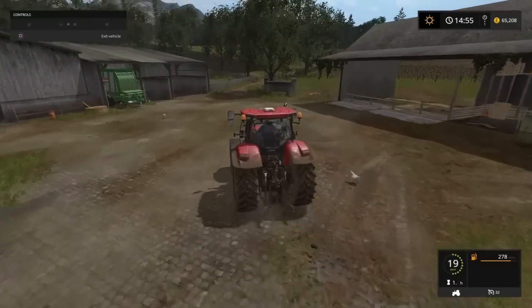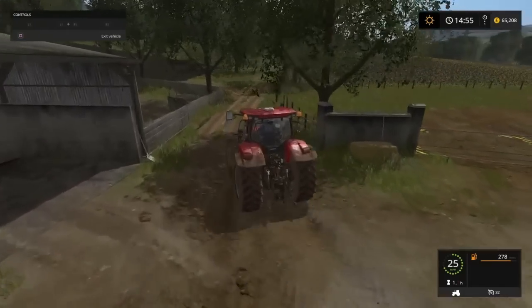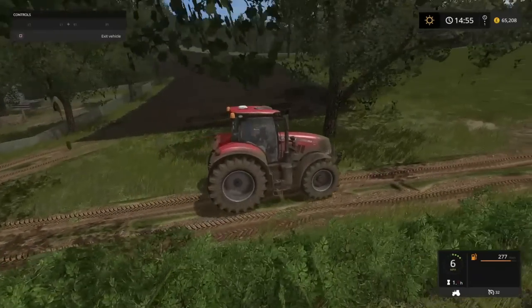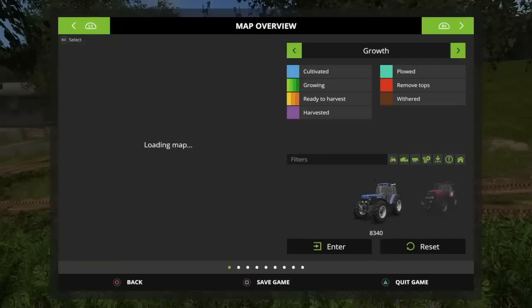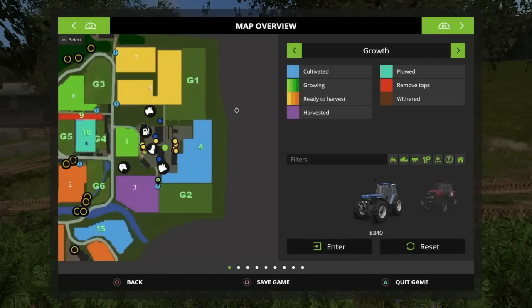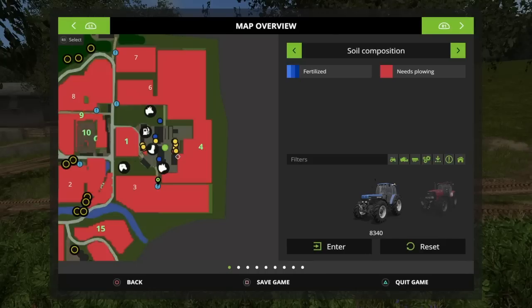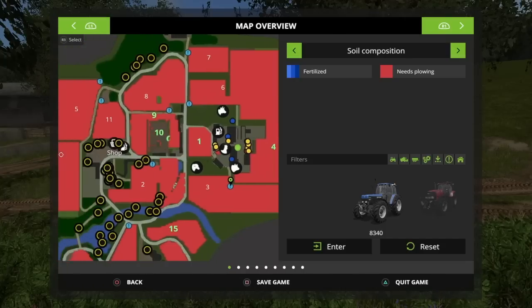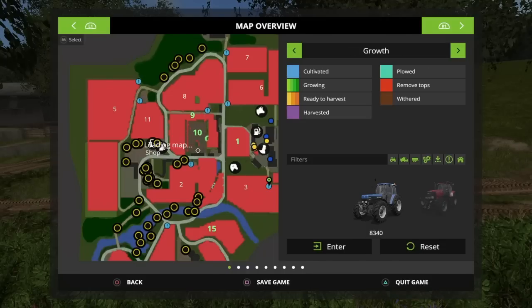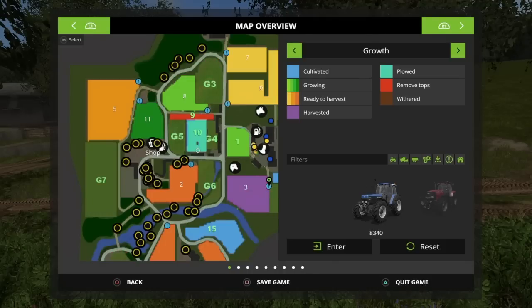I could do some more on this one over here, couldn't I? I may do some of this off screen. This is always field 4, is it there? One's gone blank. Not field, yeah, field 4. Field 4 is cultivated, so I could do something on that, although, like I said before, if you go to soil composition, needs ploughing. Whereas field 10, although there seem to be some spots there, doesn't need ploughing anymore, so that can just be dealt with. If I go to growth, it should say ploughed. Yeah, field 10's ploughed.